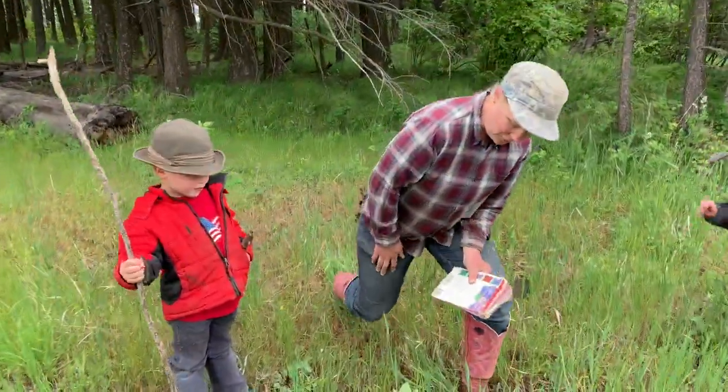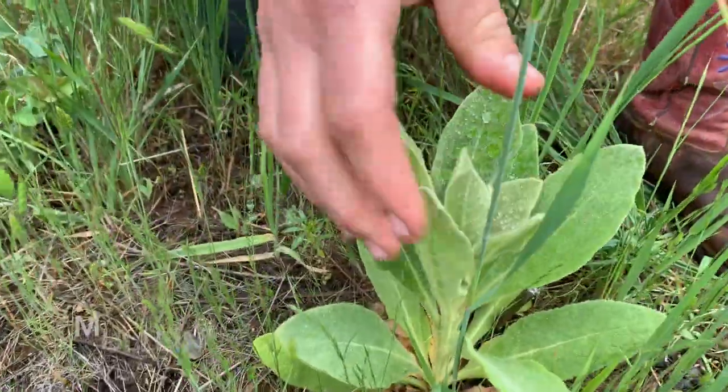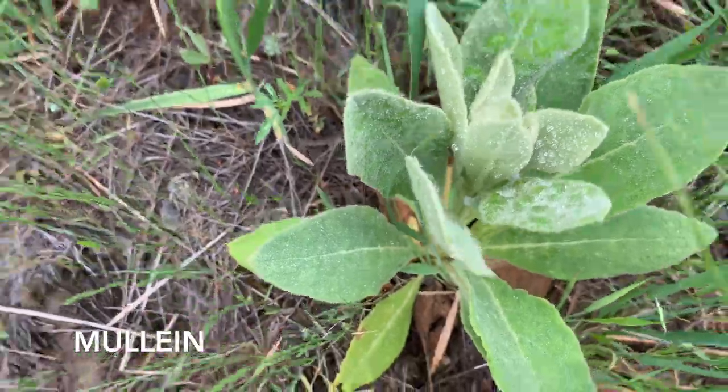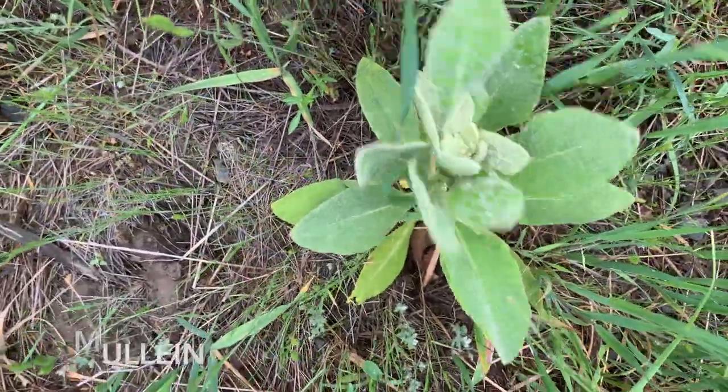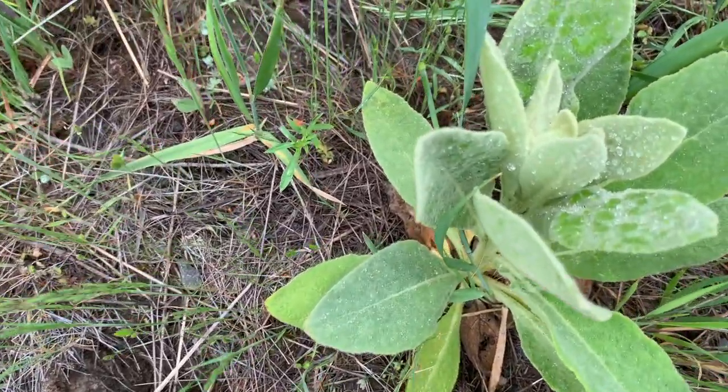Well, there's part of my book. That everybody says is a wonderful weed. However, it's very, very useful. This is mullein. No. It's used as a natural toilet paper is what Swanee's referring to because of the fuzzy little leaves.